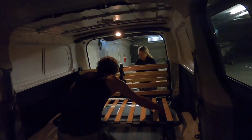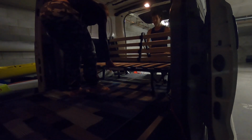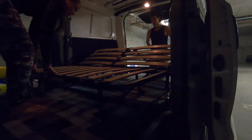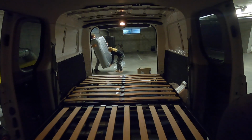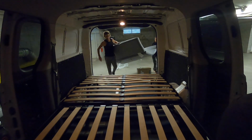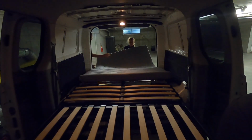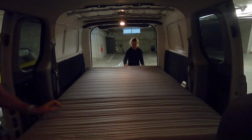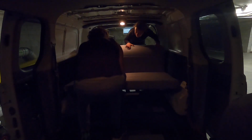I almost fell out of it. Can I do it from the side? Yeah, try. And it's got to go this way a bit. But we're going to have to use the mattress on. Alright, let's see. Perfect. Yes.